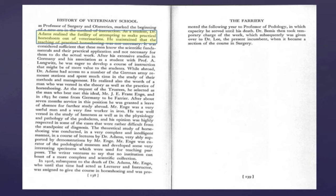And this is one of my favorite lines ever. Professor of Surgery and Obstetrics John Adams recognized the futility of trying to make practical farriers out of veterinarians. There are a lot of skills that farriers possess that are very hard to teach in a couple of weeks. My students could probably attest to that. So they made a new plan.